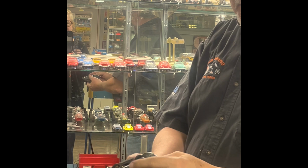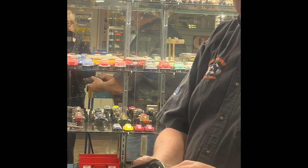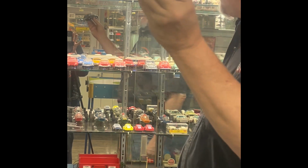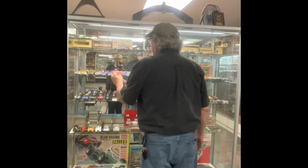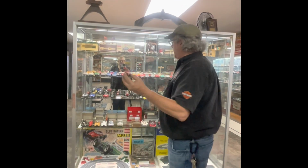There's your chassis, can motor. There's your contacts that go in and out. And that is a Bandai Volkswagen. I have the only 2 that I know that exist. They made other interesting cars. Look, here's a Toyota 800. No one else makes that.